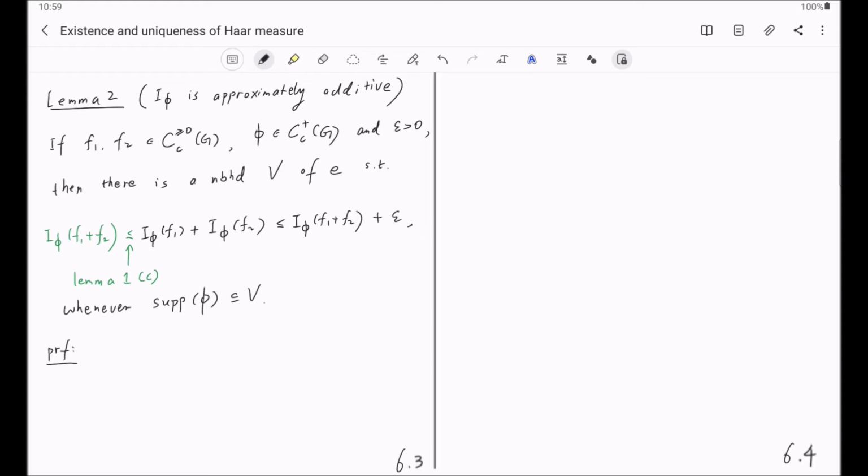So let's first single out the special case. If it turns out that f1 plus f2 is equal to 0, because f1 and f2 are non-negative, this means they are both 0. In this case, this inequality trivially holds, because this guy will be 0, this guy will be 0. And now, if f1 plus f2 is non-zero, namely, their sum will be strictly positive at some point, because they are already non-negative.